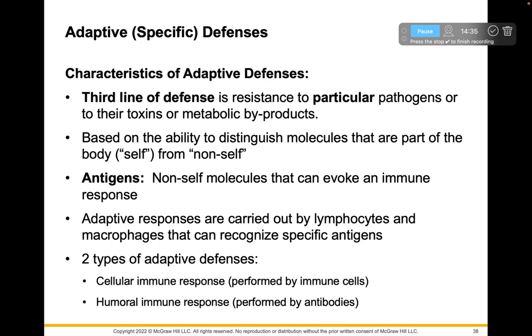And so this further divides. So we are dividing immunity into innate and adaptive. And now we're taking that adaptive immunity and dividing that into cellular and humoral response. Now, cellular is going to be performed by immune cells, and it's actually going to destroy cells, where humoral immunity is going to be lymphocytes, but they're making antibodies.